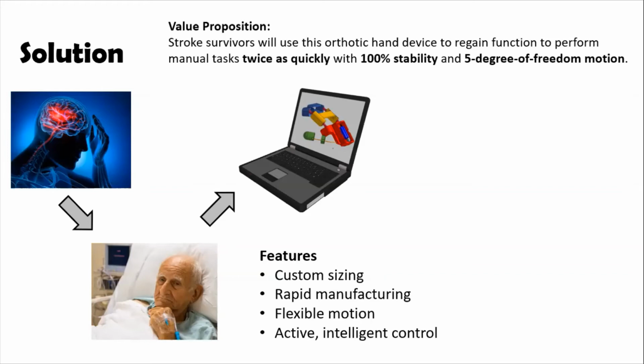And then rapid manufacturing. So now, if they do want a custom made device, somebody's got to take molds of their hand or measurements of all the parts of their hand, and then a technician has to spend time actually forming that. And then it's an iterative process. They'll form it, you try it on, and if it doesn't work, they mark where they need to change stuff, go back, and do it again.